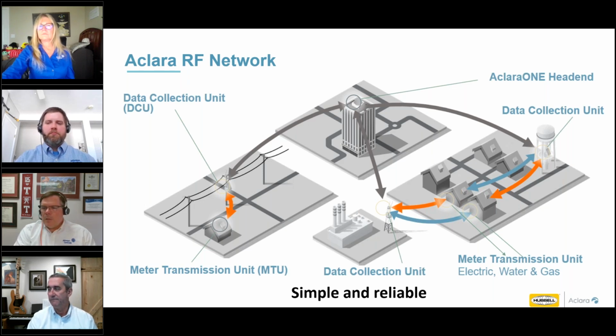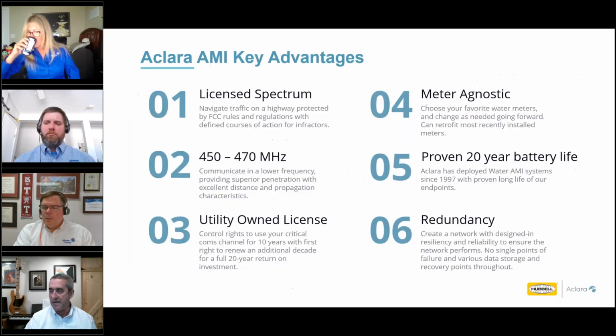Very simple, very reliable, lots of redundancy built in, many lessons learned over the years we'll discuss as we go forward. So that's the basis of what we started 25 years ago. It served us very, very well, and we continue to innovate on that network.